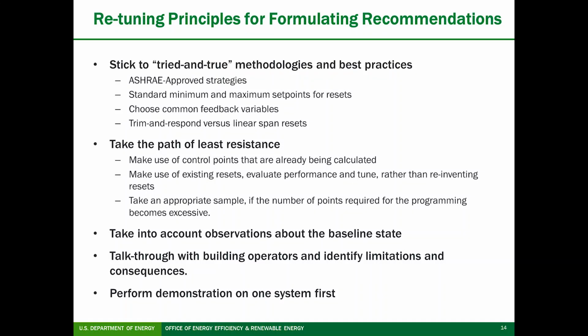Okay, when formulating retuning recommendations, there are several principles that help to ensure success. The first is to stick to tried and true methodologies and best practices. One great resource on retuning measure sequences is ASHRAE. In particular, Stephen Taylor has written a series of essays on different retuning measures and how they are best implemented. In the absence of any experience at the building in varying set points, starting with standard minimum and maximum set points that have been successful at other buildings is a good idea.